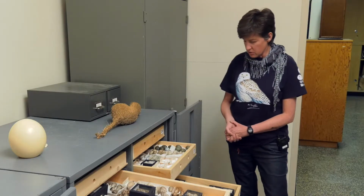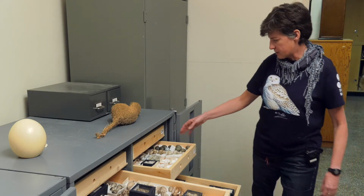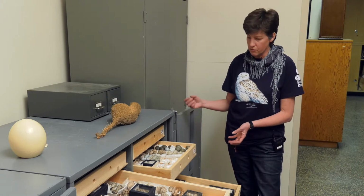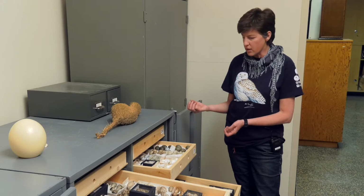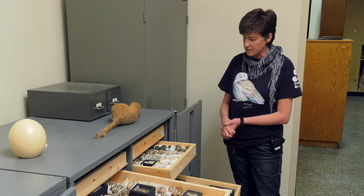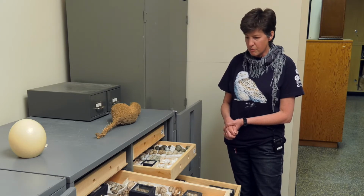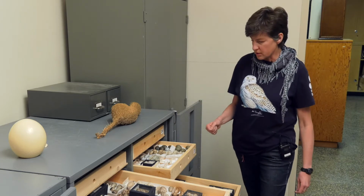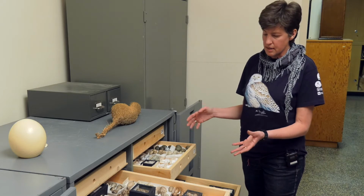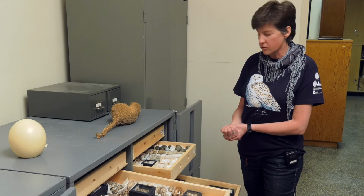So we are just so lucky to have such a comprehensive display of bird eggs from not only in Saskatchewan, but also from other countries where these collectors traded bird eggs back in the 50s and 60s. It was a popular hobby to collect and trade bird eggs. But now we just keep them archived for scientific purposes and use them as demonstrations for adaptations of the colors and shapes of bird eggs.